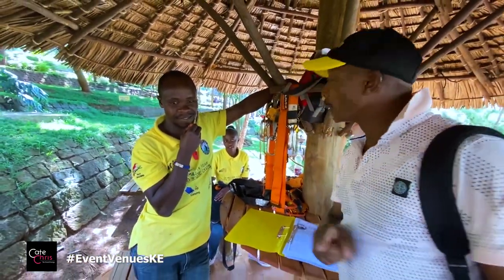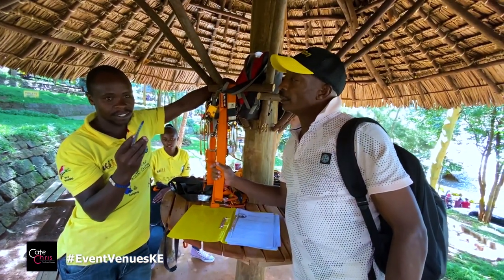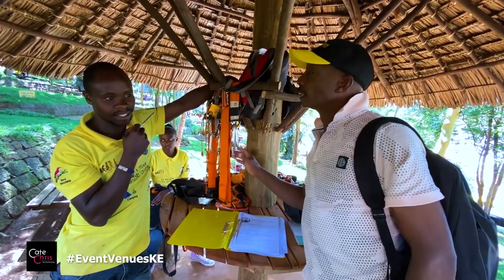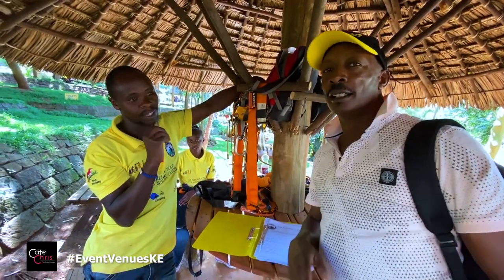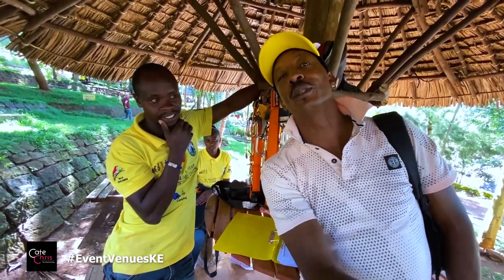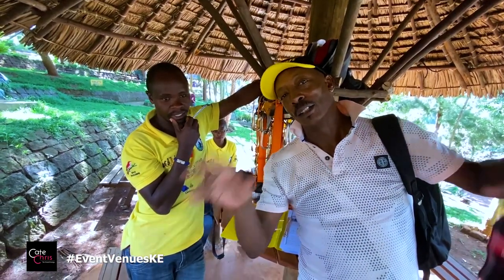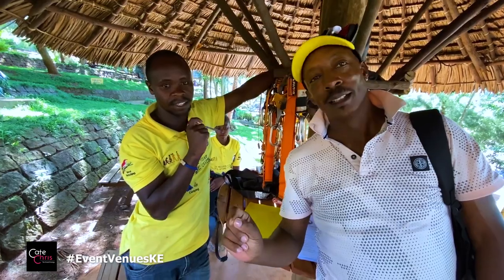Paradise Lost zipline. How long is it? The first one is the longest one, 350 meters. And the second one, coming back, is 300 meters. So let's break it down for you. You zip across, but for you to come back, they've also built the way you come back. There are two lines: 350 meters, and the other one is 300 meters.